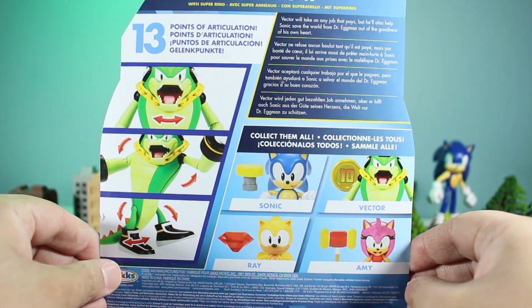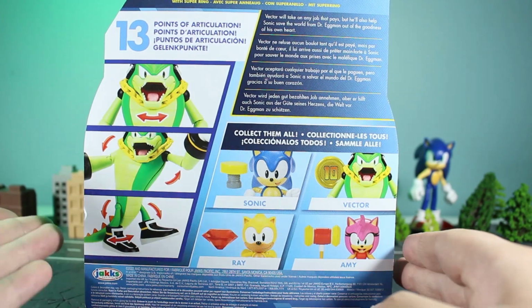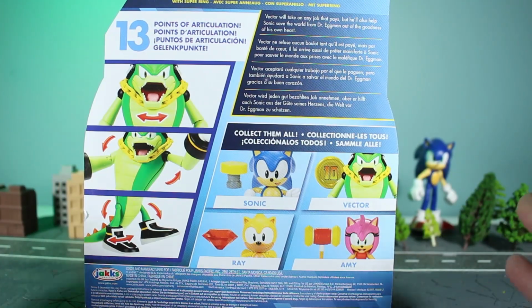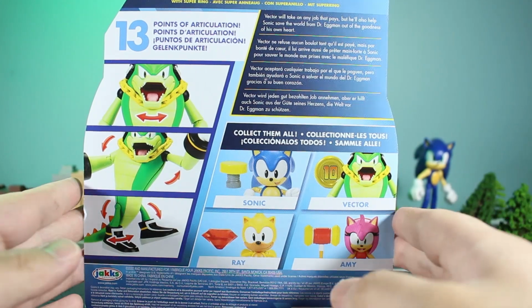Let's take a look at the back here. Touting 13 points of articulation. Vector here is looking mighty fine, I gotta say. And to actually have a 4-inch figure of Vector, he's not a character that's very popular or gets very much merchandise in general. So I was really happy to be able to find him.